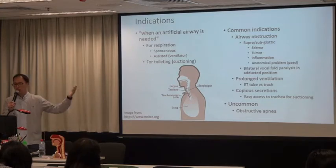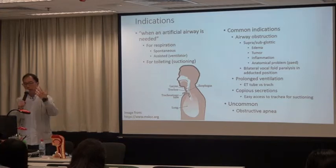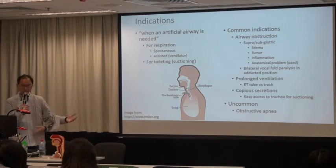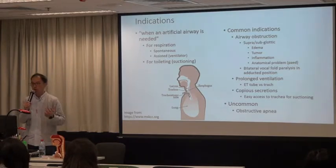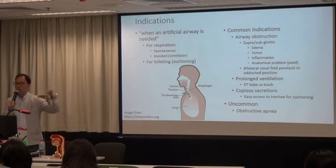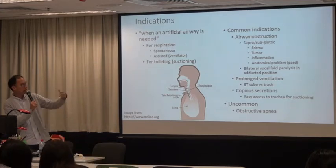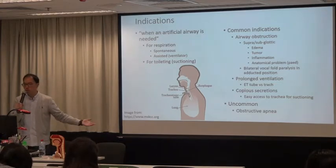Okay, so respiration, if an artificial airway, of course, that's one of the functions, and another function is suctioning, or we call it toileting of the airway. If the trachea has a lot of secretions, a lot of saliva aspirating, and the patient cannot cough it out, let alone the patient being unconscious, or the patient has very poor coughing effort, then the tracheostomy tube can serve as another function, which is for toileting. Okay, so suctioning. And the common indications for tracheostomy would be, as listed on the right-hand side, airway obstruction, as I said, those with tumors, ENT problems.